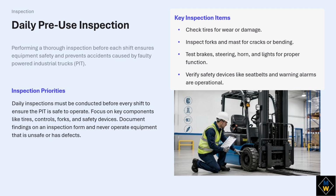What to inspect? Walk through each inspection area systematically. Metropolitan uses a standardized inspection form that you will complete each shift. Here are the key areas. Tires. Check for wear, damage, chunking, pieces missing, flat spots, and cuts. Damaged tires affect stability and steering, both critical safety factors.